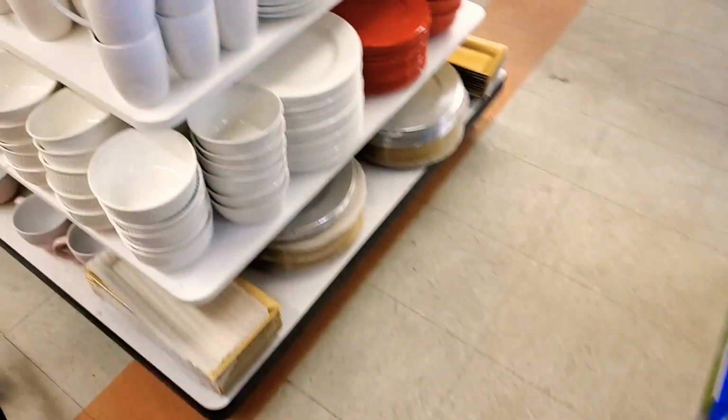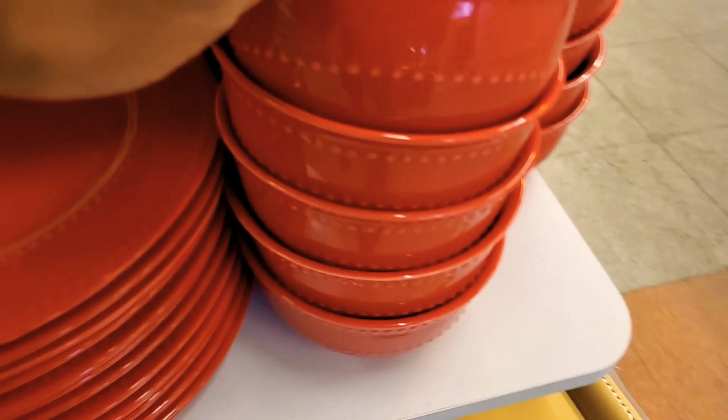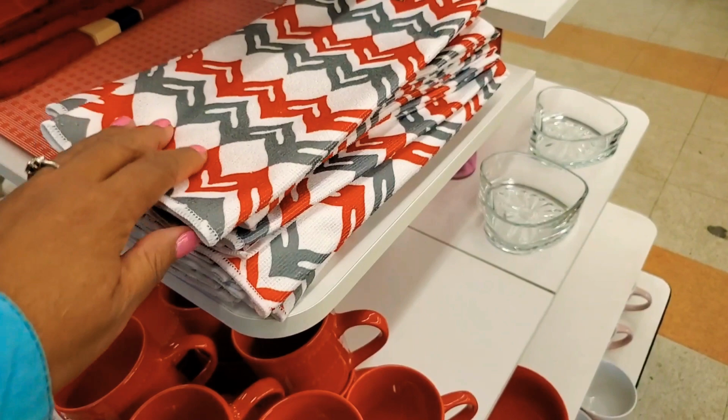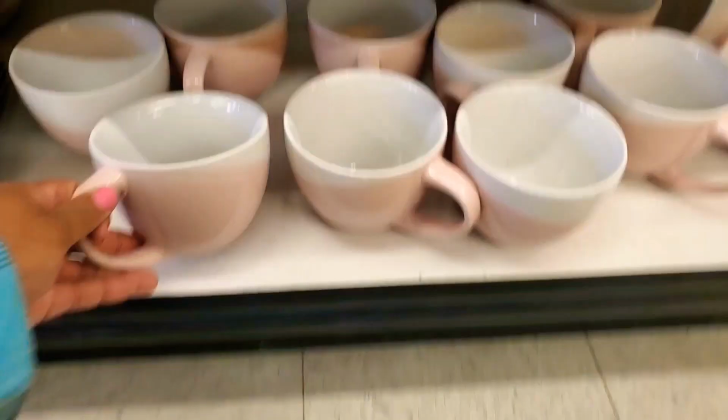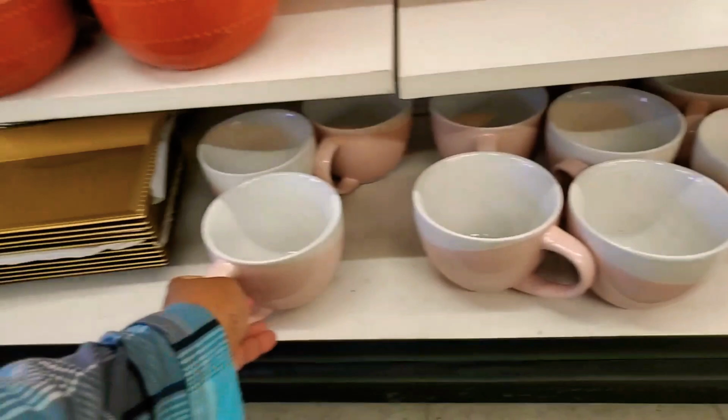And these, so they have these raised dotted dishes in red. I'm not sure if I've shown them before. I felt like I didn't remember seeing them, but then there's that little part of me that says that I did. So yeah, they have those. This was cute. The pretty little swirly pink into the white. Haven't seen those anywhere. And then they have the heart candy dishes.